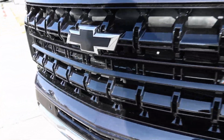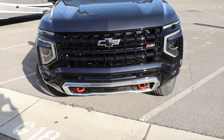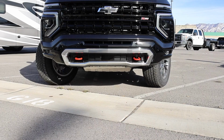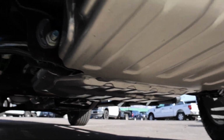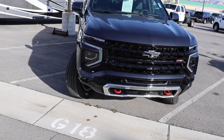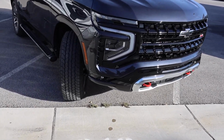Black bow tie, camera, active grille shutter. So there's a lot going on the front end of this SUV. You can see some of your skid plates down below. So that's why you buy this. Most people aren't going to take it off-road, but if you're married to someone who finds something to run over, or someone, I don't know, it's good to have that protection for the bottom.